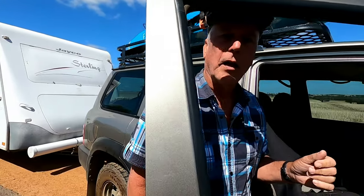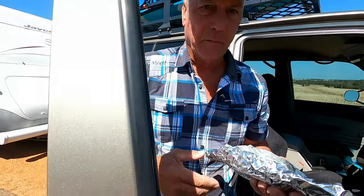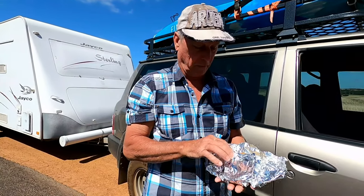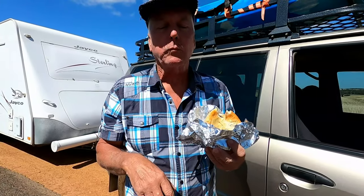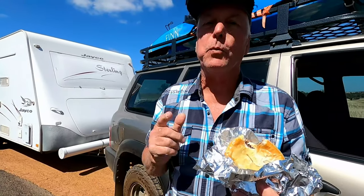So today I thought, because I had a pie in the fridge, I would zap it in the microwave before we left Denmark, wrap it up in tinfoil and put it on the dash. So hopefully I have a warm pie to eat. So here we go. Not feeling all that hot. It's not cold, but it's not very warm. I'll keep working on that idea.